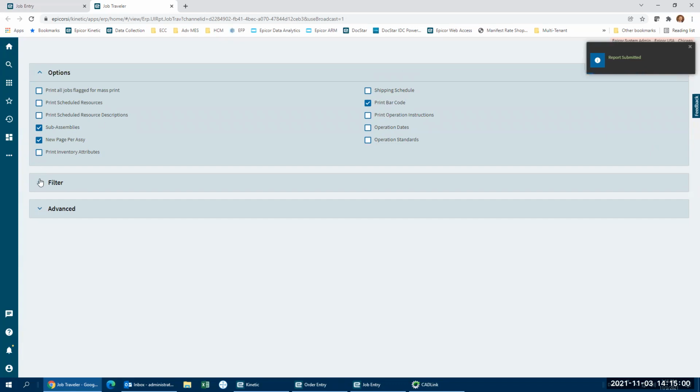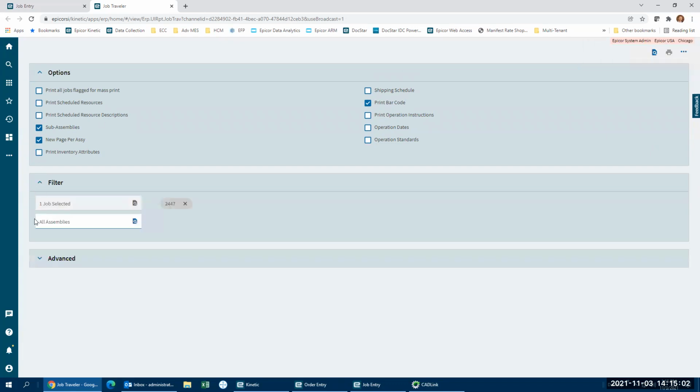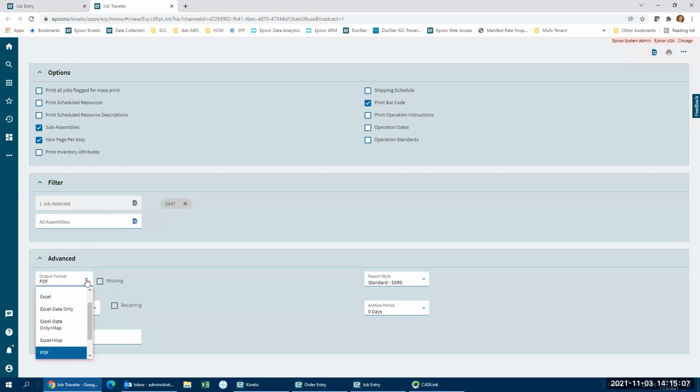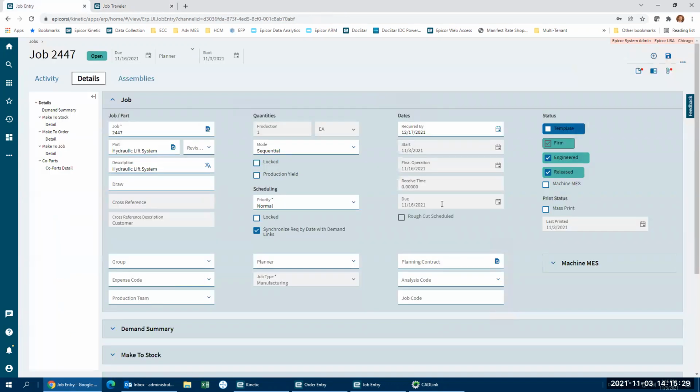You do have options. You'll notice down here that I can filter, and whenever I print something, I can print it to various file formats, and I can also have different forms as well. So I can have different travelers for different applications, or maybe different quotes for different customers, that type of thing. So you can print that with barcodes or not. And let's go and talk about scheduling on the job now.